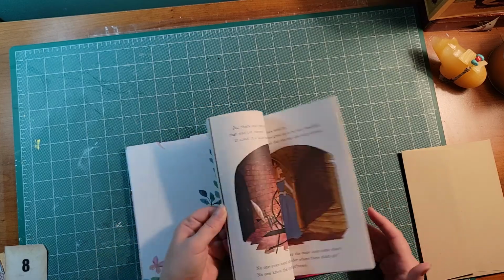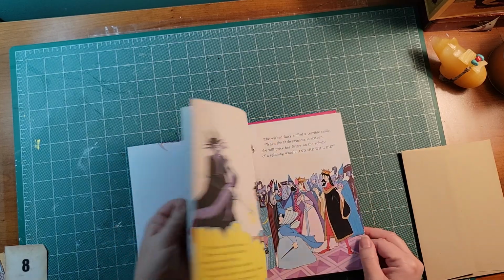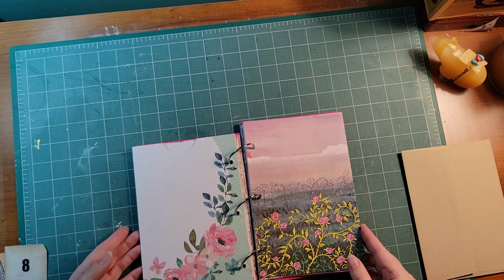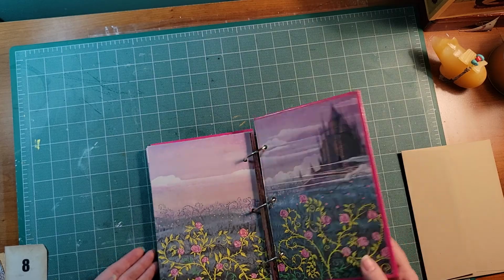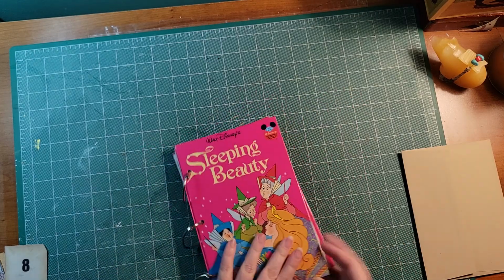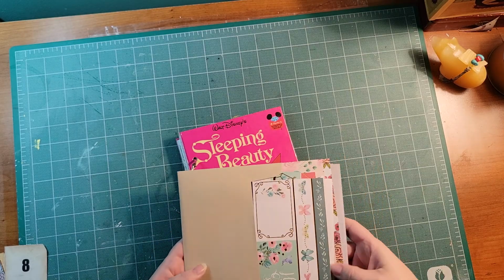This is where everyone goes to sleep. The fairies put everyone to sleep. There we go. That's again, the original story. There's the back of it. And there's the envelope with all of the extra little bits and bobs in it.